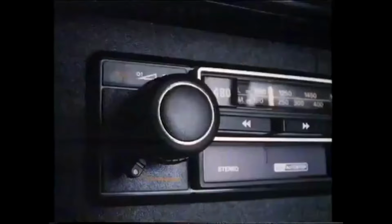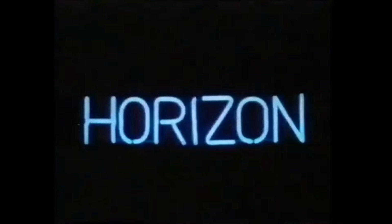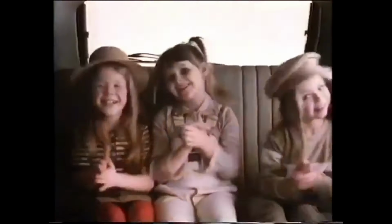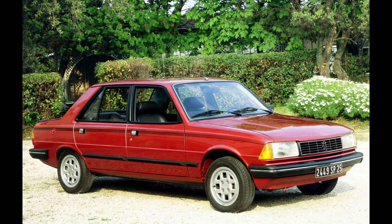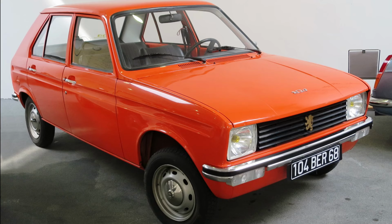The Horizon establishes itself as an essential compact, both for customers and for the automotive industry. This success is not surprising. The Horizon occupies a perfectly calibrated niche in the group's range. Unlike other Simca models, which find themselves in direct competition with Citroën or Peugeot, it ideally complements the offer, positioned between the larger 305 and GSA, and the more compact 104 Berlin and Visa.